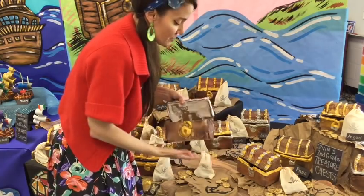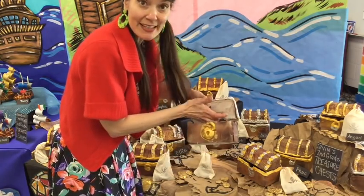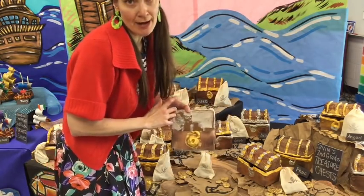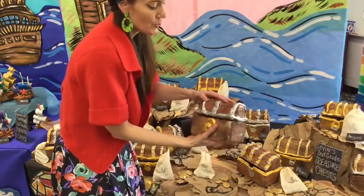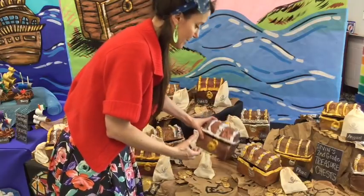And we covered these with plaster, which you can kind of see here. I spray painted them brown. Then the kids further antiqued them with metallic paints. We added the details with model magic.